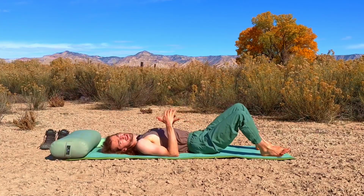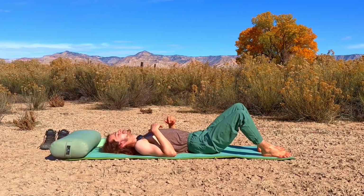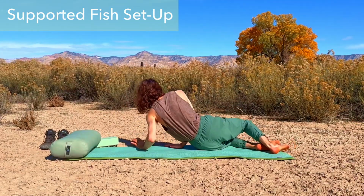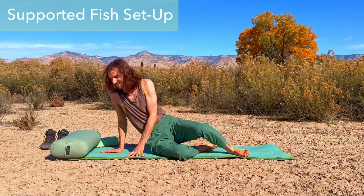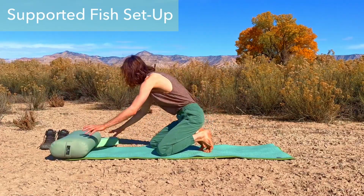From here, stay in a laying position, just as you are, legs in any variation, or set up supported fish. If you are coming to supported fish, roll onto your side first and push yourself up in a very slow and controlled way. We don't want to bring extra tension or engagement in when we don't need it.